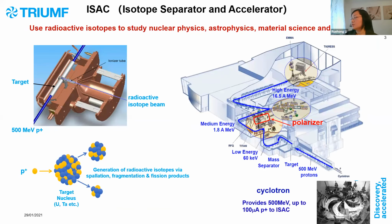So the cyclotron provides a high energy proton beam. So we can use this proton beam in different ways. One of the ways to use a proton beam is to generate radioactive isotopes. So we have this big facility. It's called ISAC. It's the name for the isotope separator accelerator. It's used to generate radioactive isotopes to study nuclear physics, astrophysics, material science, also life science.